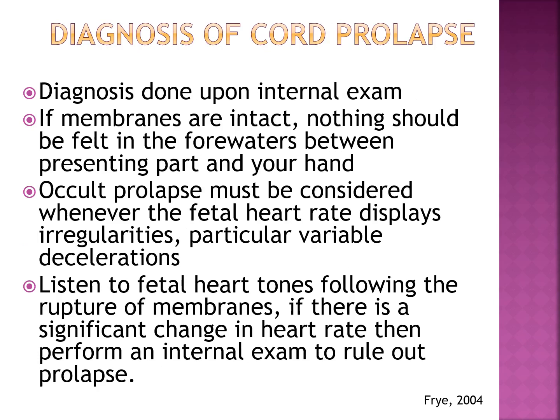Diagnosis of cord prolapse is traditionally done by an internal vaginal exam. Sometimes you can find it on ultrasound. If the membranes are intact, you don't do anything.